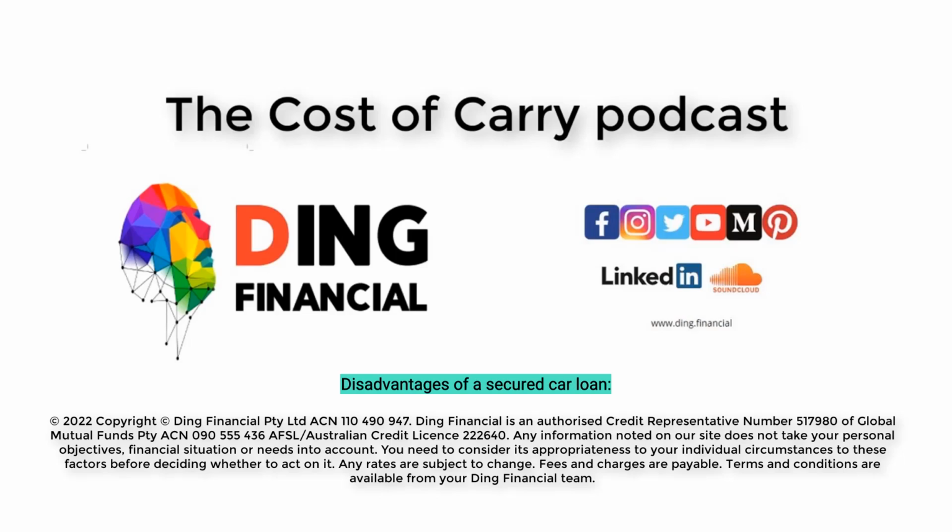Disadvantages of a secured car loan. Lender can repossess your car. In the event you default, which means missing your repayments, the lender is well within their rights to repossess your car. The fact that the loan is secured by the car itself protects the lender from non-payment. While many lenders will work with you if you are unable to pay, it's important to understand that if you ultimately fail to make your repayments, you will lose your car and your credit history will take a big hit.